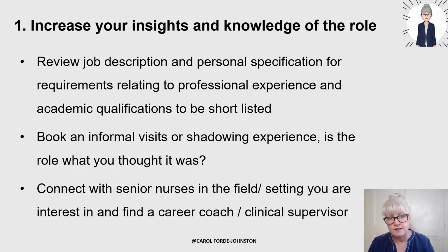Another way to increase your insights is to book informal visits with the charge nurse and the lead recruiting officer for that role. If you're an early career nurse or a student nurse, ask to have some shadowing experience and some time with people in these roles. And it's really interesting to see, and I often get students or early career nurses come back to me and say, I really didn't realise that's what a nursing sister or charge nurse did. And it can really open your eyes as to the role, as to whether it's something you would aspire to or whether it's not for you.